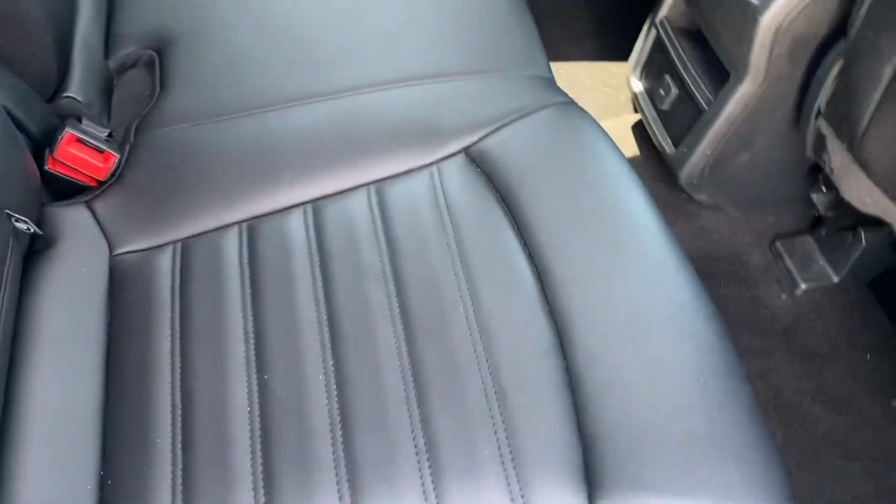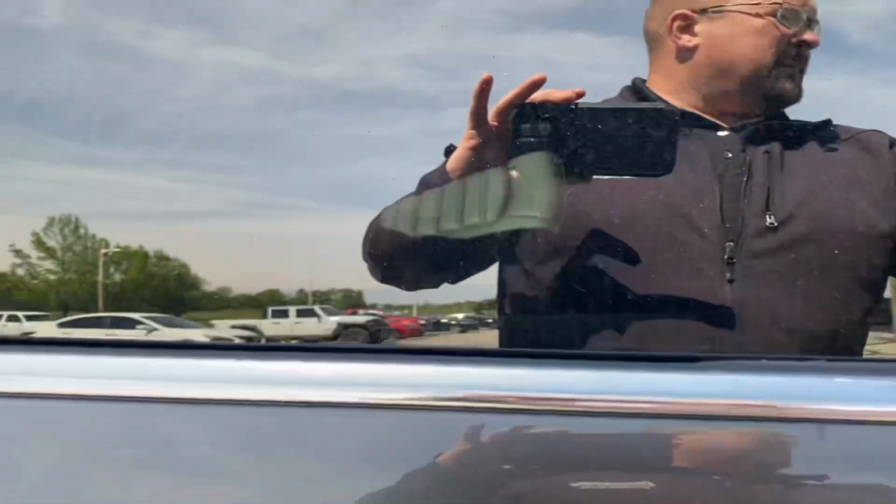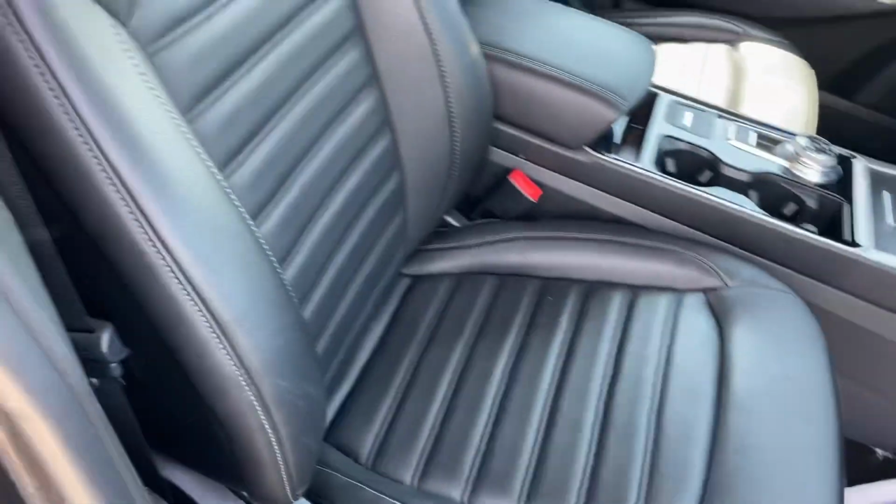Inside the rear, it's pretty well spotless. You can see the leather's in excellent condition. Do have rear air vents and a power outlet there on the floor. Passenger side's much the same. You know, the bolsters are both good, not worn out.